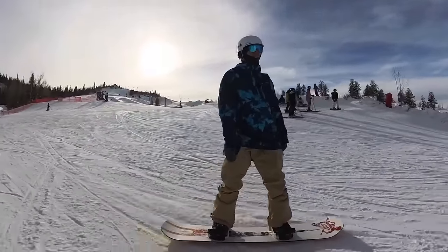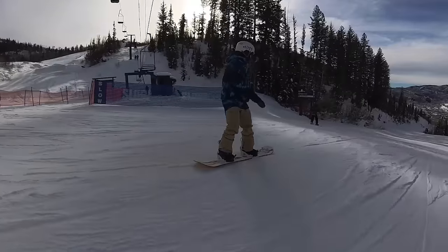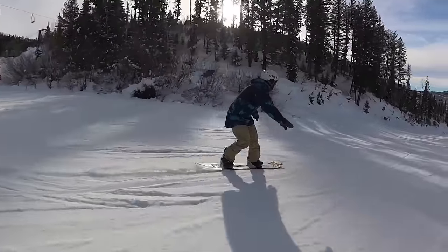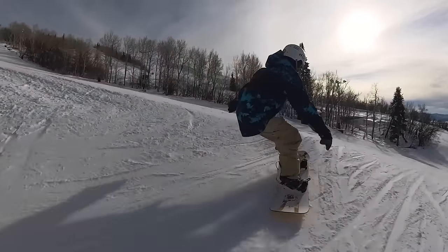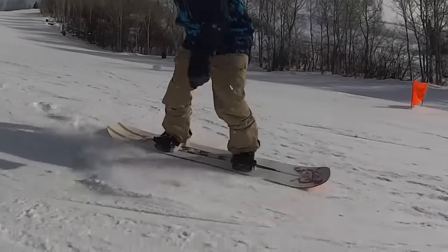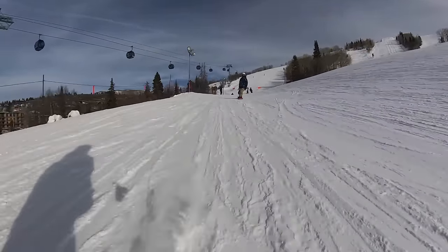Micro park session, rip around the mountain day. We still got that lower park. Maybe we can get a trick, but that spot's icy. If you run into ice, just get off your edges and go flat base. Little side hit 360. I used the torsional twist of my board to land that and not keep rotating. I stopped my rotation by using torsional twist.